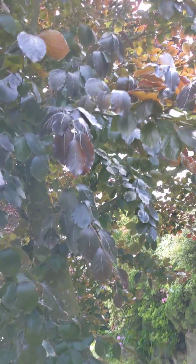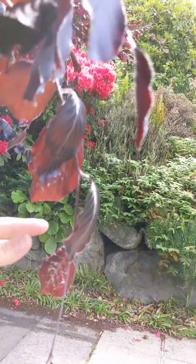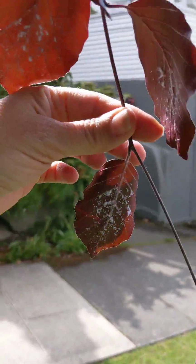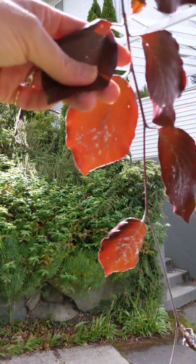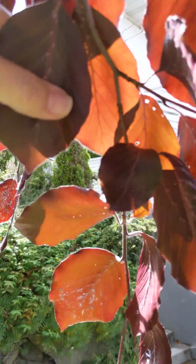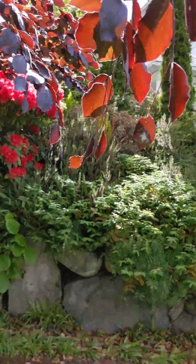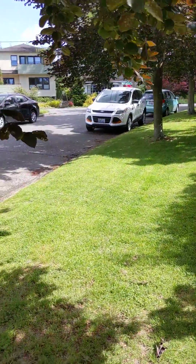And these are gorgeous, and just touching them, they're sticky. You know that they're infested with aphids. There's your woolly aphids. But we identify beech by having the hairs along the margins. You can see, especially when the sun's shining through, the hairs along the margin, and then they have a very smooth gray bark.